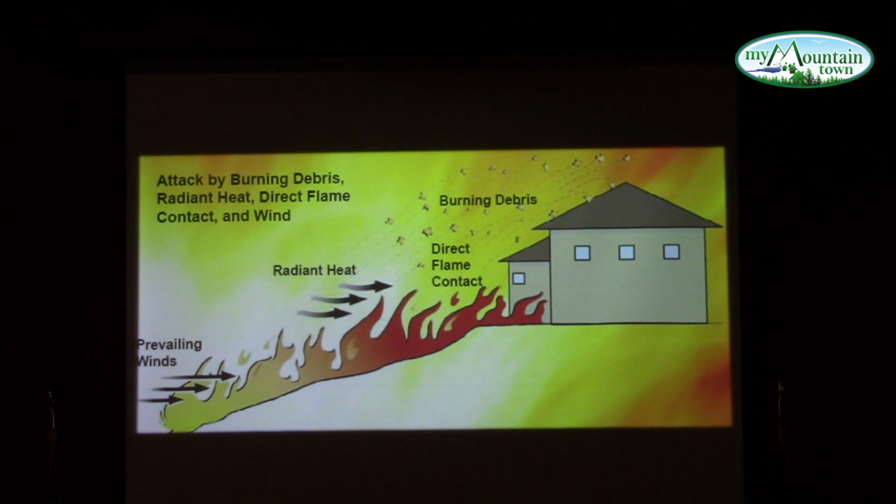Radiant heat is the second way your house is likely to burn. Generally, that's going to be vegetation that is in flame, close to your house, and then that radiant heat, like campfire heat, then does something like break out a window or ignite the siding. It's going to compromise the structure in some way, shape, or form.